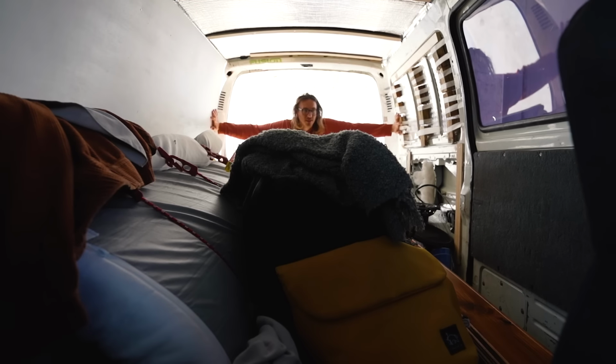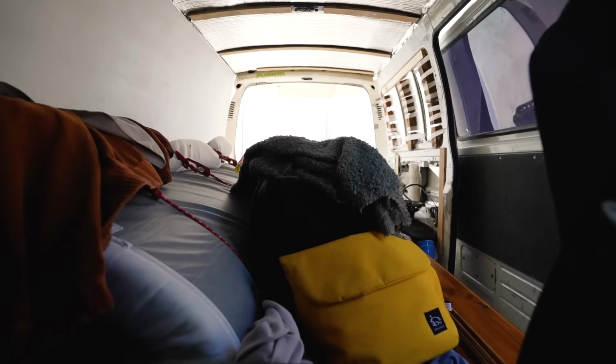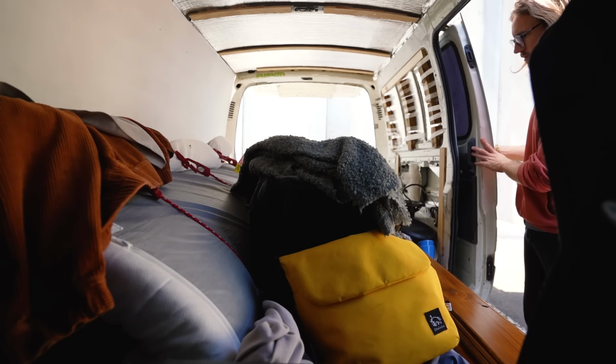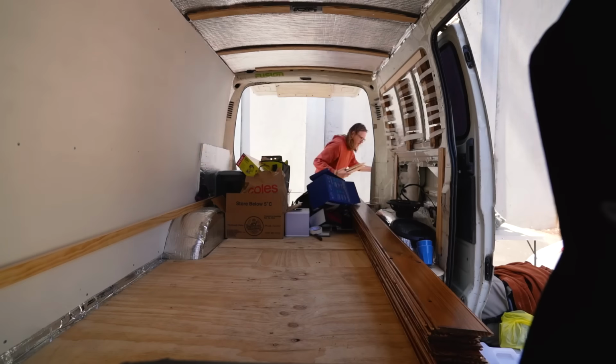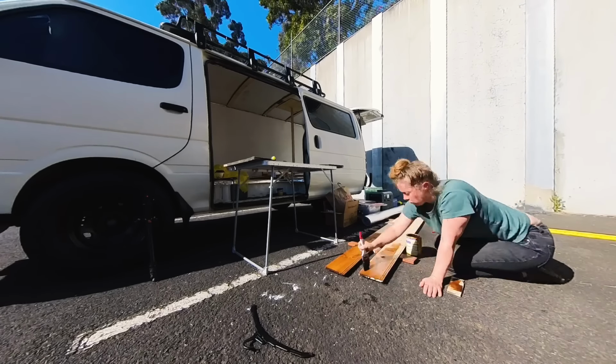All right, time to get to work. This van's not gonna convert itself. I feel like we have more stuff in this van than we do in Martha. All right, guys, we're gonna start this one with a bang. You're just gonna have to deal with me in a singlet. Keely has already pre-stained all of the pine cladding, so we're ready to go.